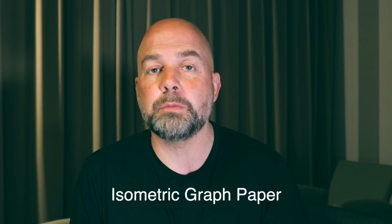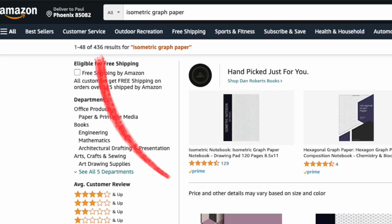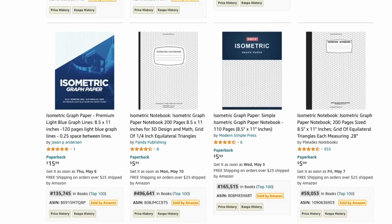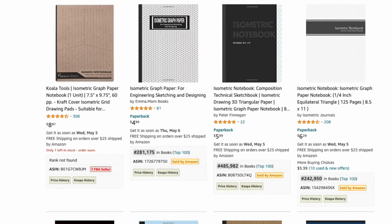At number 4 is the isometric graph paper, used by engineers, mathematicians and designers. This has a very low number of Amazon search results of 436, and the bestseller on the first page has a bestsellers rank of 25,762 and selling about 160 to 330 a month. So that's a good one to look into. Many of the books have the isometric graph pattern on the front cover, which seems to be a common theme.